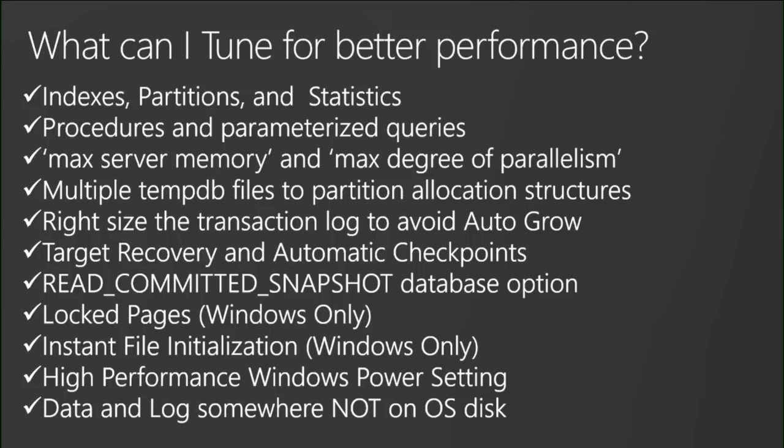And then finally, a couple things. High performance Windows power setting. Has anybody ever run into a situation where this was not set on your server and then you ran into a performance problem? And I got that from the support team. The support team told me that one of the number one things they ask customers when somebody calls them on a major performance problem on a server is, do you have this setting on? And as it turns out, no, they didn't. They did not have it set to high performance in Windows.